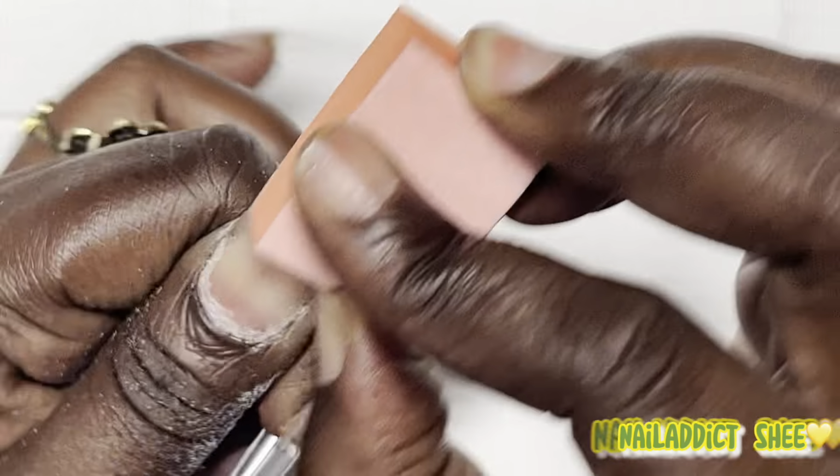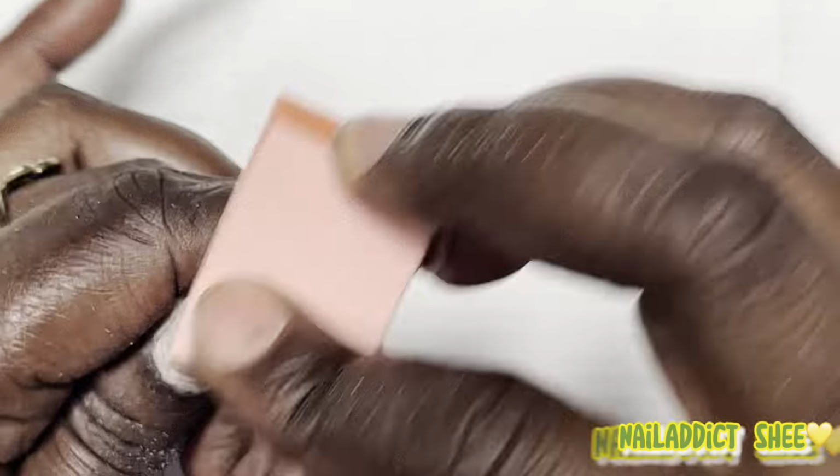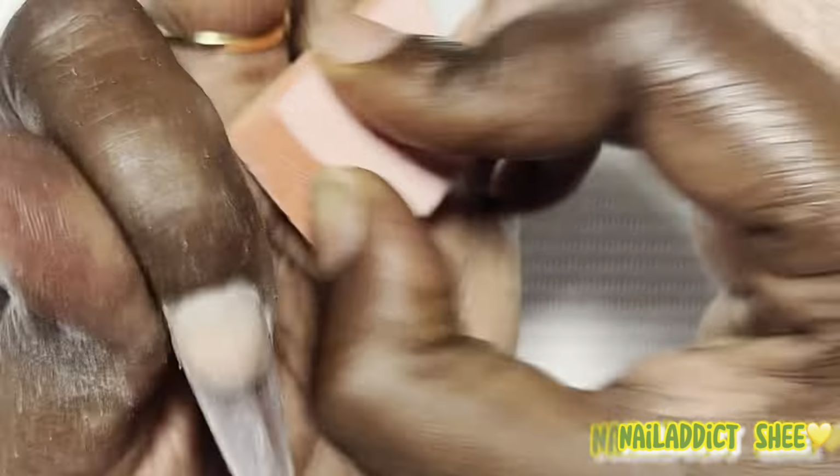Then I go in with my nail buffer and just buff the shine off of all the nails. For me, I feel like it's better for when you go in with your nail art, or just the gel polish itself. It adheres a lot better with that shine taken off of the nail. So I do make sure to do this over all of my nails each time before starting in with a gel X method design.